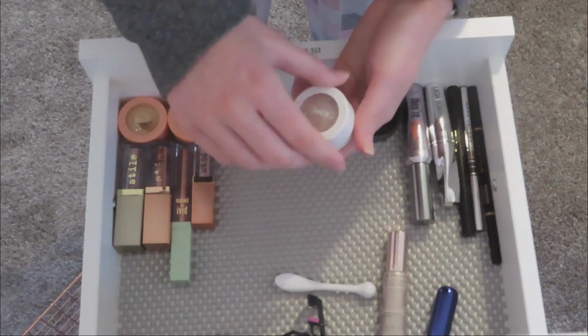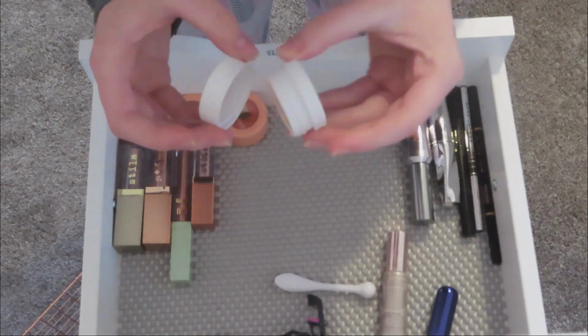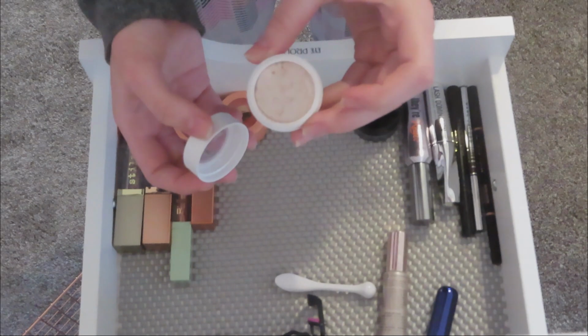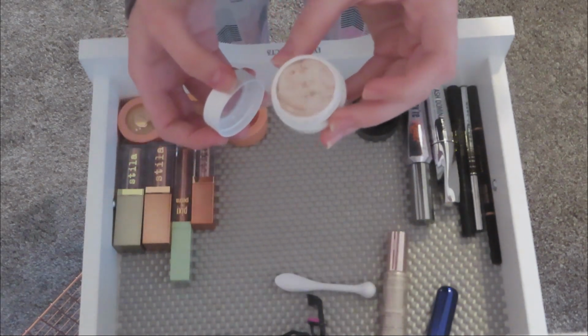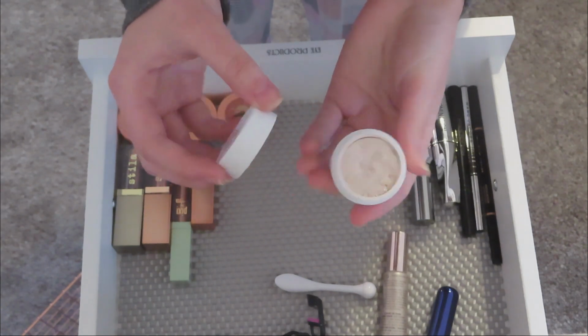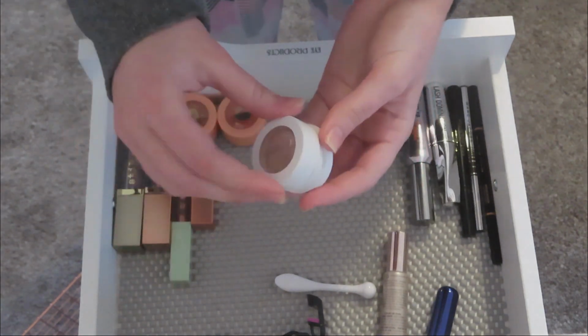This is my favorite ColourPop Super Shock shadow that I own. That was definitely a tongue twister. It's the Lady Bird shade, and it's literally so gorgeous. You can see the shimmer just from in the pan. It's so pretty. This is one of my favorite shades to wear. I wear it on my eyelids all the time just by itself or with like a crease color.